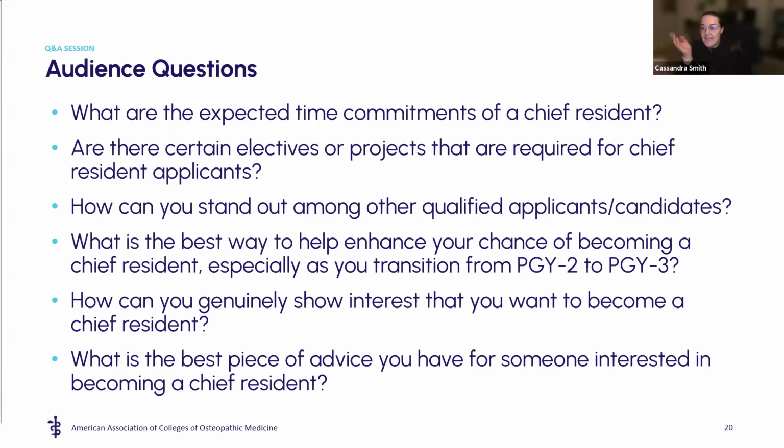I don't really have a whole lot to add, but my biggest recommendation as far as committees is to get involved in your program evaluation committee. Every residency program is required to have that, so you have one. Some are more engaged than others, but that is a great way to have more one-on-one time with your program director and the other people who are also interested in leadership and change.